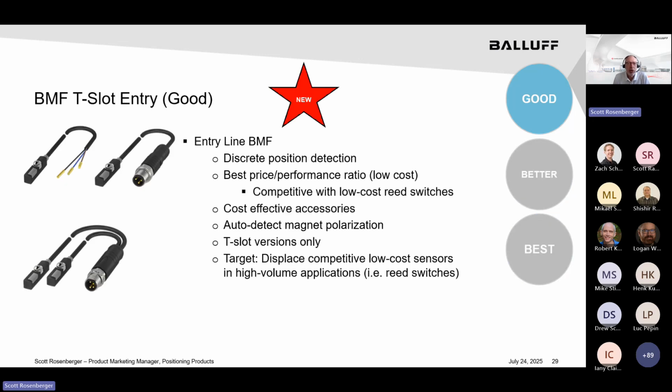So as we start on the good side, the good enough side, just meeting the requirements of the application for cost-sensitive applications, we have a T-slot product. This is a discrete on-off sensor that is designed for mounting in T-slot pneumatic cylinders or grippers. This is going to be the best price performance ratio product that we offer in the magnetic field sensor line. So it's going to be a low cost product, and it's going to be competitive with what you're likely to face out there in terms of things like low cost reed switches, perhaps provided by the cylinder manufacturer on the cylinder.